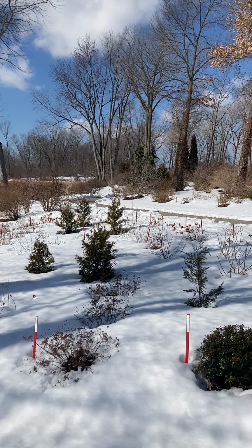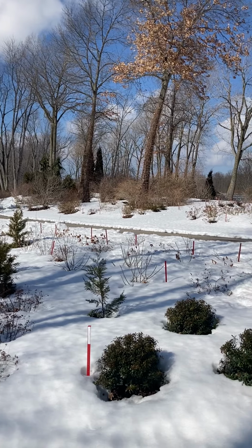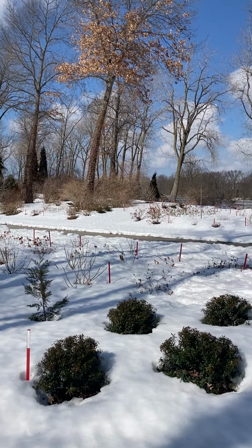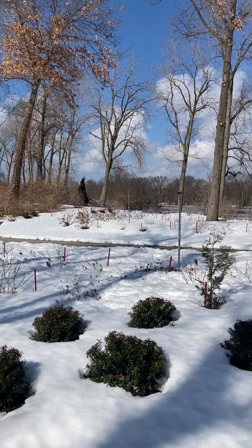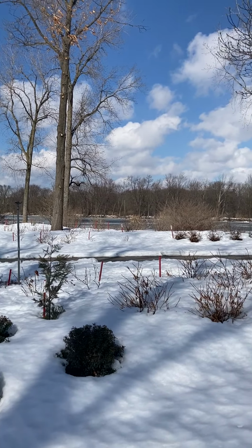This is a great example of what a newly planted garden might look like. You've got things at kind of various stages of growth, but nothing really at its mature size. So if your garden looks like this, I'm excited for you. There's a lot to come.